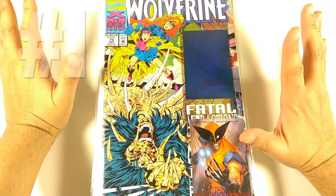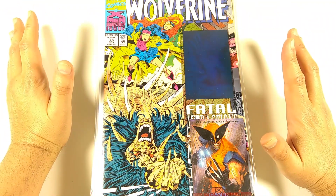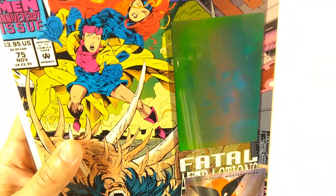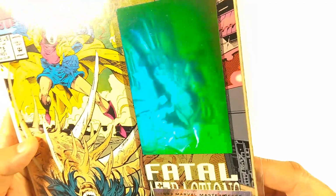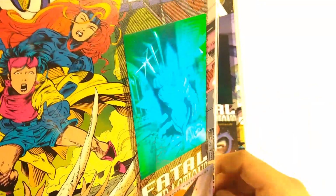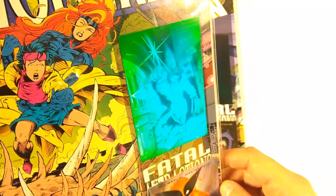Lastly, number 1 top gimmick cover of the 90s is holograms. So these are some beautiful examples from X-Men number 75. Here we go, catching the light. Okay, there's Wolverine. Can I get it on this side? There we go, Wolverine hologram. This is from the Fatal Attractions storyline.